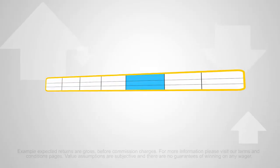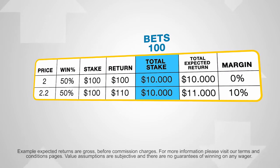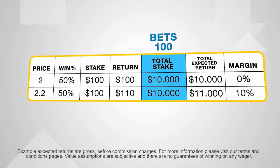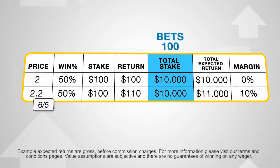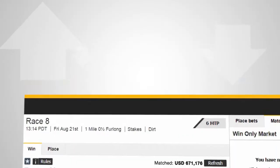But if you have the chance to consistently bet at a price above the true odds of 2.0, say 2.2, over time, you'd see a profit. Betting heads or tails at 2.2, which is 6 to 5 in fractional odds, would turn out to be a pretty profitable betting strategy. That said, deciding what is true value in horse racing isn't as simple as the toss of a coin. Let's take a look at this example.